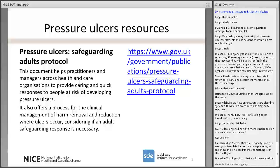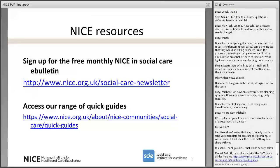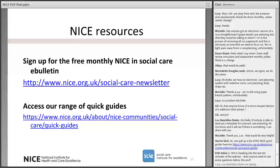And within that quick guide, they also recommend the use of the pressure ulcers safeguarding adult protocol. So it's just a document that can help you to provide caring and quick responses to people at risk of developing pressure ulcers. And it offers a process for the clinical management of harm removal and reduction where ulcers occur, considering if adult safeguarding responses necessary. So it's just a helpful document for managers to have a read through to understand some of the processes.